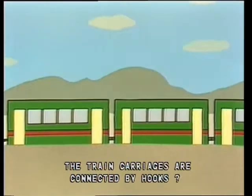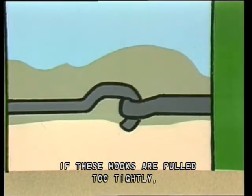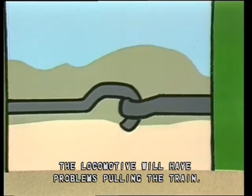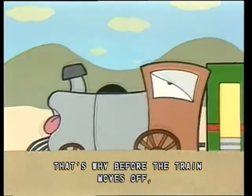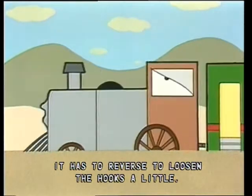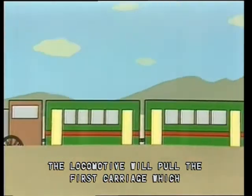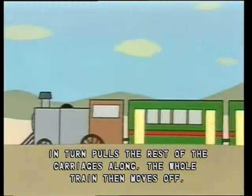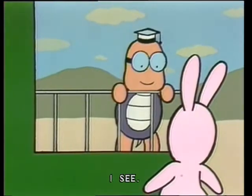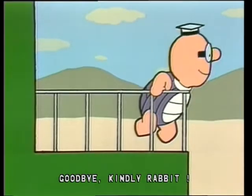Do you know that the train carriages are connected by hooks? If the hooks are pulled too tightly, the locomotive will have problems pulling the train. That's why before the train moves off, it has to reverse to loosen the hooks a little. The locomotive will pull the first carriage, which in turn pulls the rest of the carriages along. The whole train then moves off. Oh, I see. Goodbye, Professor. Goodbye, kindly rabbit. Bye.